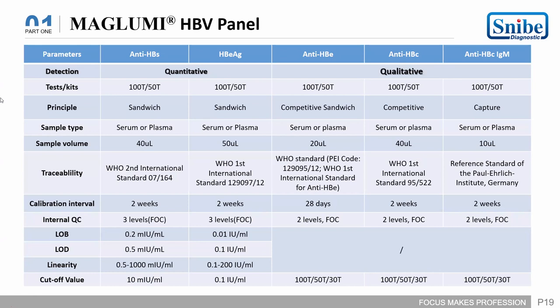If we talk about the comparison of the assays, the HBV panel includes the hepatitis B surface antibodies. You know that the hepatitis B surface antibody is a quantitative test. So in the panel, the hepatitis B surface antibodies and envelope antigen are quantitative testing on the platform. The tests like envelope antigen and surface antibody are quantitative, while the envelope antibodies, core antibodies, and the core IgM are qualitative tests.